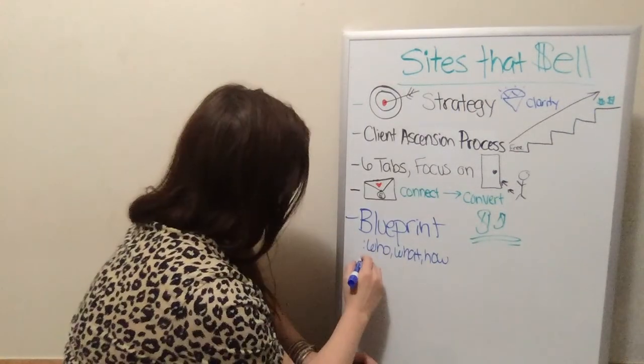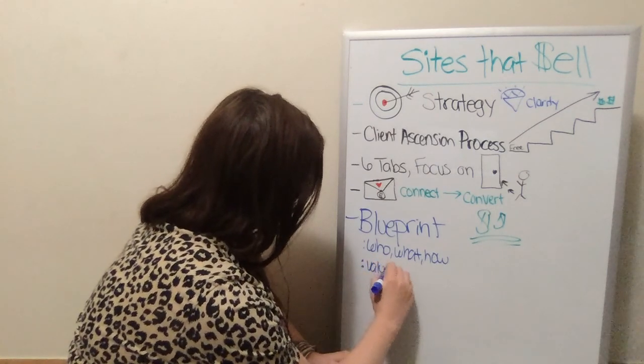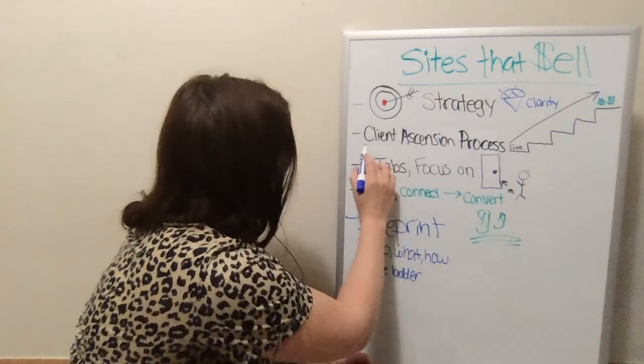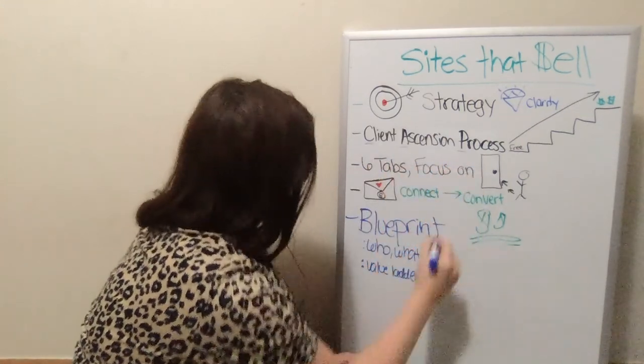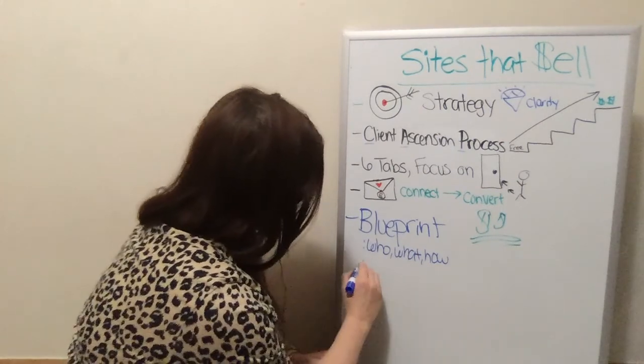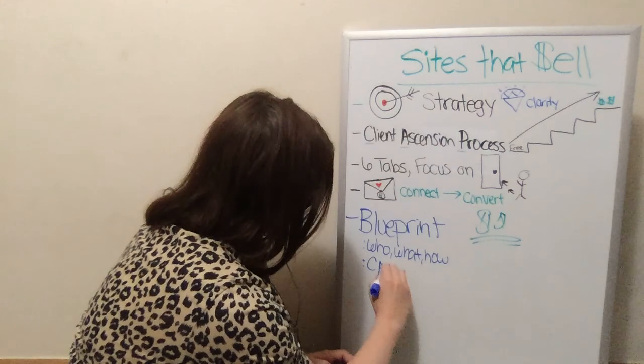Now, the second thing about your blueprint is you need to know what your value ladder or your CAP is. So we're just going to put that on there. The second thing that you need is your CAP. You have to understand your client ascension process.